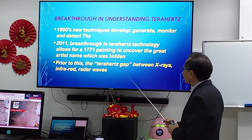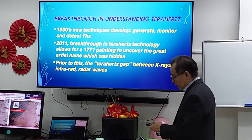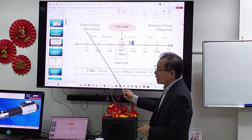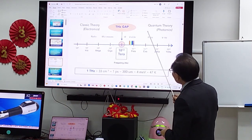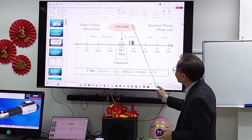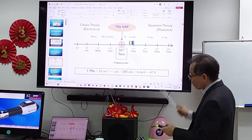So before this happened, nobody knew how to study terahertz, and this was called the terahertz gap. Why is there a gap? There was a gap because radio waves were studied under electronics, whereas X-rays and gamma rays were studied under photonics, or the study of light. So what do you use to study terahertz? There was this gap there. Now, of course, photonics has come over to study this. And if you are aware, in China, there's a lot of research on photonics.